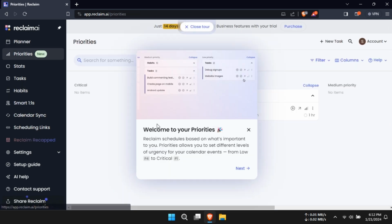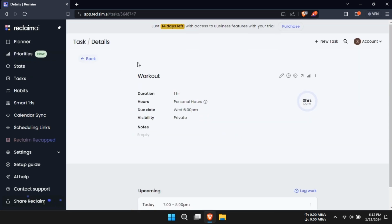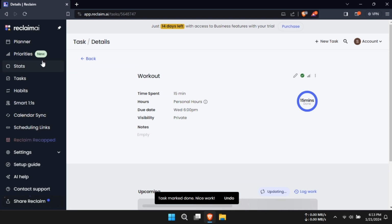Feature 3. Categorizing meetings, tasks, and habits. With Reclaim AI, every aspect of your life is organized. Meetings are immovable, tasks are flexible, and habits are recurring, each given the attention they deserve.